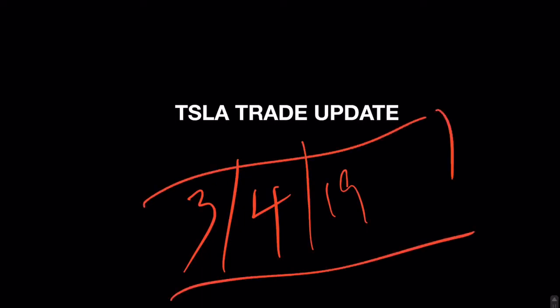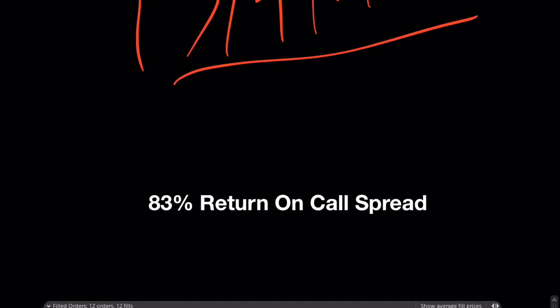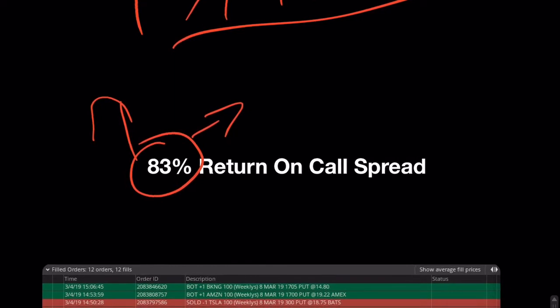It was a great trading day today. So I just wanted to show you guys how the trade turned out today. So what happened was with the call spread, we ended up getting an 83% return. I got out a little early just so that I can capitalize and take out some of the capital and put it to work on this smaller account on some of the other trades.